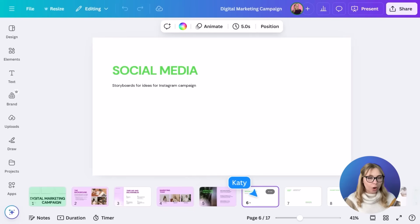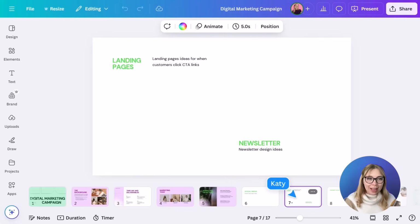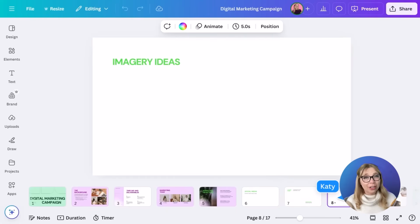pages. So what are some ideas we have for the social media? Like, we're going to promote this online. Social media is going to be a part of that. What are some ideas we have for the newsletter? How do we want that to look and feel? And we're going to hire a photographer to do some brand new shots. What are those ideas? So right now you can see this is a blank page. So we are going to use Dreamlab to help us with that.